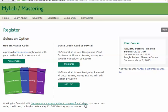Once you do purchase the access, you'll have to go into your account and enter that information. Do not create a new account. That'll create multiple grade books, and it creates a whole lot of hassle. So you need to go into your account once you get that, if you're doing the free. If you purchase a book from the bookstore or anywhere else that has an access code, you'll click on here. If you want to buy the e-text, you'll click on here for $100. And if you just want the MyLab, $55 right there.